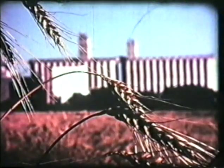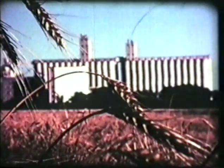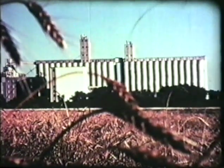Man's oldest continuously practiced industry is milling. It is a completely automatic manufacturing process to convert the wheat to flour.